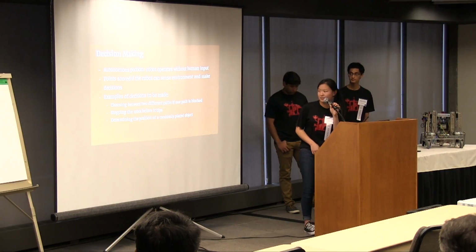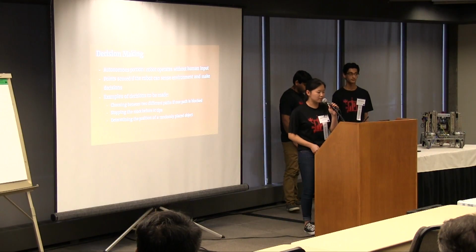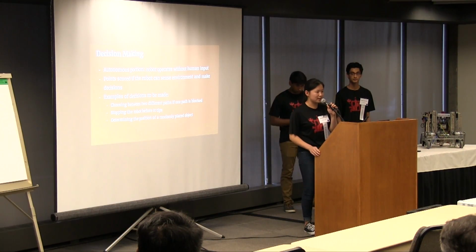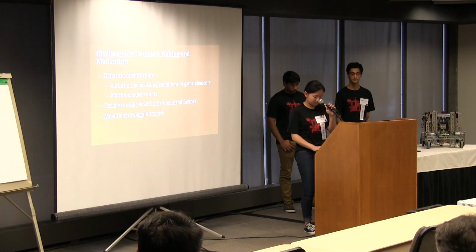So some examples of decisions it must make are choosing between 2 different paths, stopping the robot from tipping when it's moving, and determining the position of a randomly placed object. So as you can see, the accuracy of decision making is extremely important in the game.